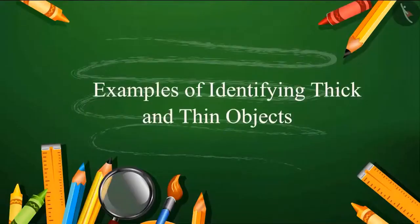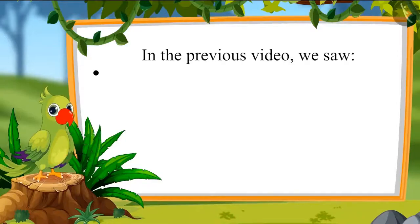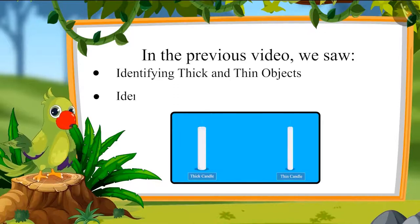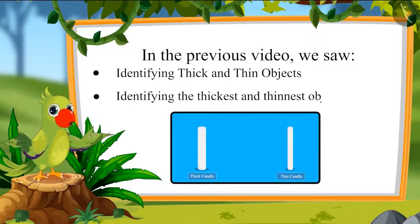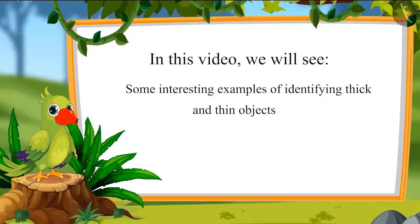Examples of identifying thick and thin objects. Hello, children. In the previous video, we saw identifying thick and thin objects and identifying the thickest and thinnest objects. In this video, we will see some interesting examples of identifying thick and thin objects.